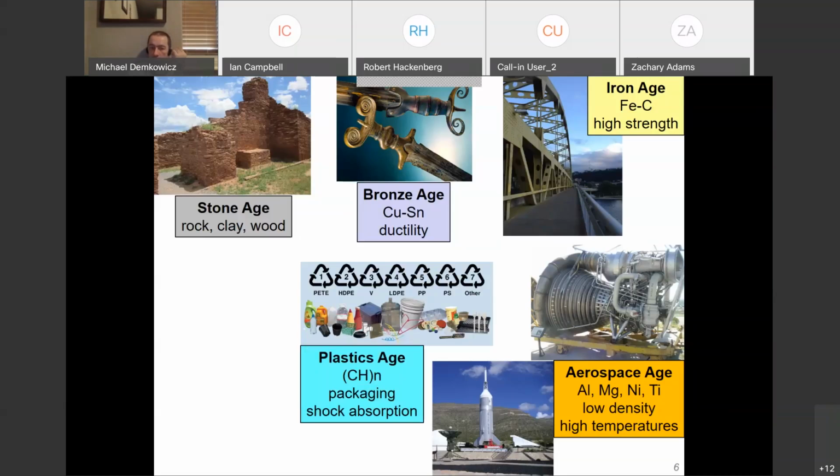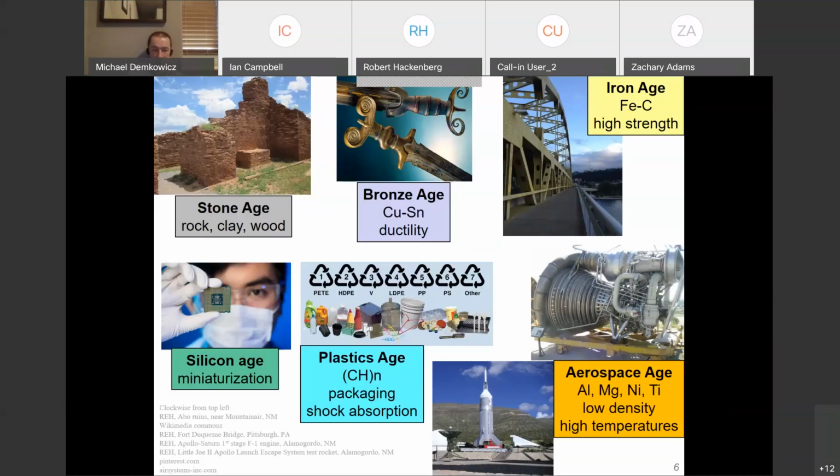Finally, we can argue we've been in the plastics age since the 1920s and 30s. Plastics are very important, and certainly the silicon age, with the age of computers and integrated circuits.